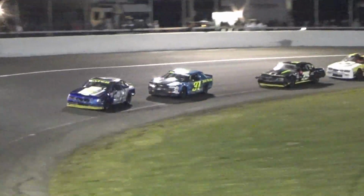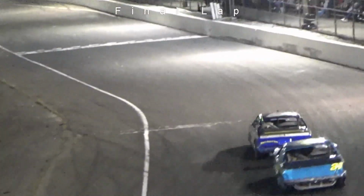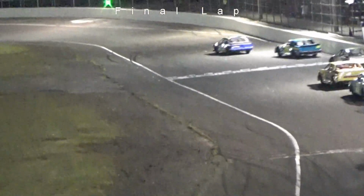Monahan doing everything in the book to get around Meyer. Now he's got an inside shot. 3 wide out of turn number 2. Way up high goes the 51 car. Make that the 52 car of Stone. He's going to lose several positions. White flag is out for Chris Meyer, but Al Stone is in trouble. Stone goes all the way to the back of the pack.